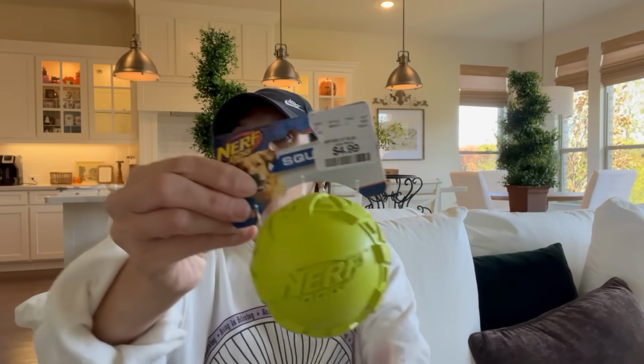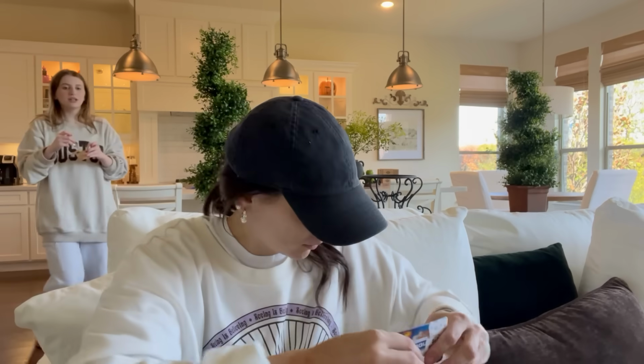Loki also got several things. I'll show you what Micah chose. She wanted to get him a Nerf ball. However, I still think it's too small for his mouth. He could possibly swallow this, but here we are. $4.99. The problem I have with these two is that it's rubber, and Loki likes to eat rubber. So we'll see how he does. The only time I want to play with the one is when we're at that park over there.